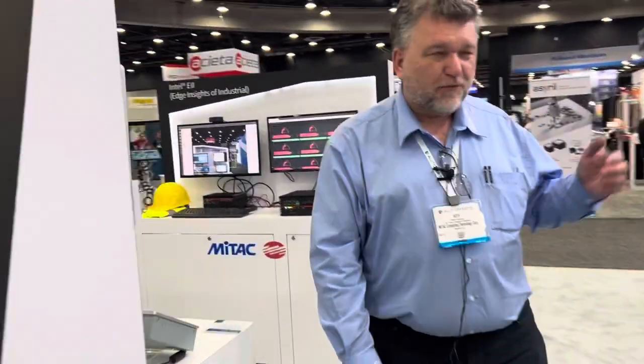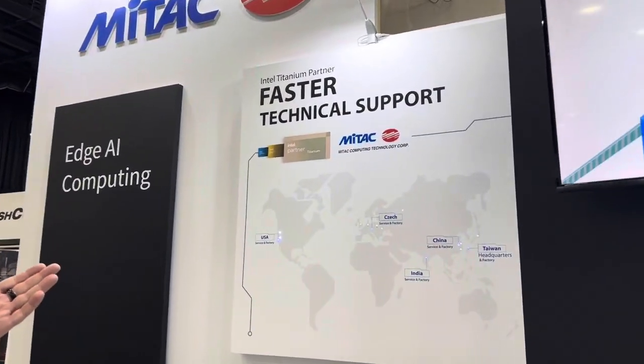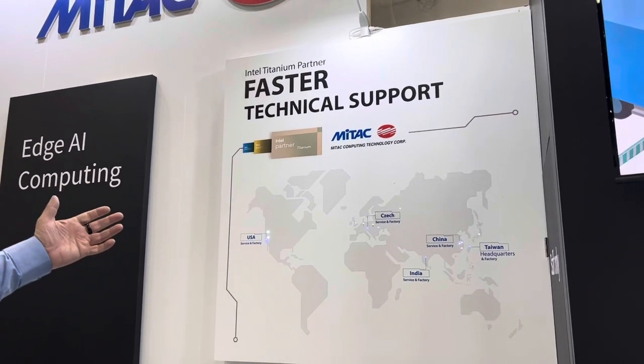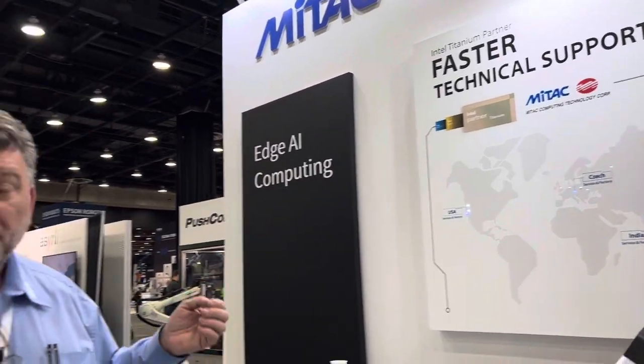Mitac has a global footprint. As you can see over here, headquarters is located in Taiwan. We also have locations in China, a joint venture in India, Czechoslovakia, and other places in Europe. In the United States, we have a factory located there as well, primarily for configuration of cloud-based servers.